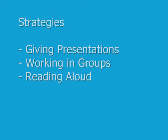Here is an example of me explaining to auditory learners how to use a jigsaw strategy. You will also see a video of me facilitating discussion.